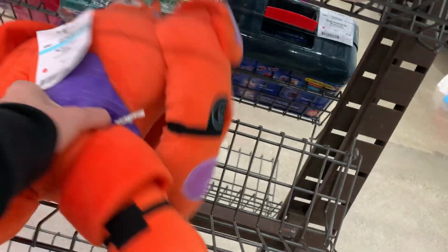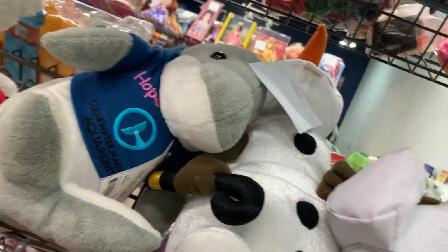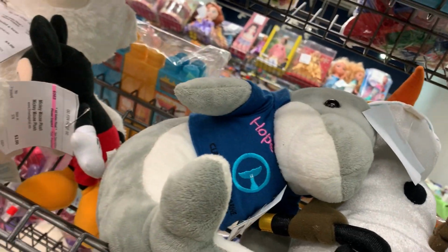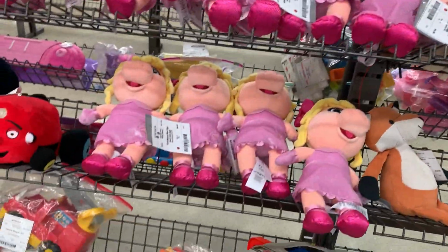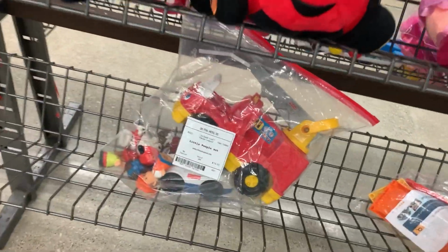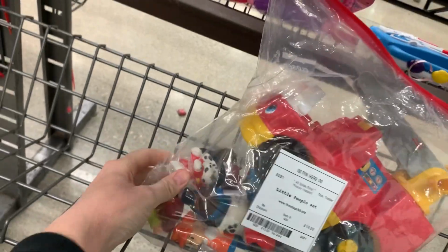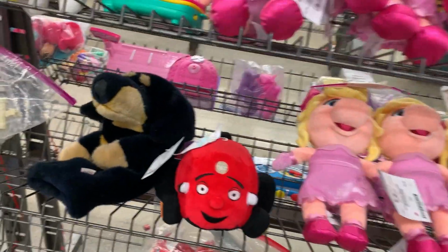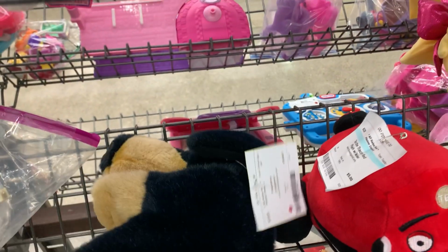This was a big Hero 6 plush. I did look up comps on it, and they were not great. I just showed it, but I didn't really hold the camera on it. I think that's one of the Frozen dolls, the plush that follows the flashlight, but it did not have the flashlight. And I actually have one of those listed right now for a decent price. This I would have picked up if it would have been half off, but I think that's the one they had $10 on.